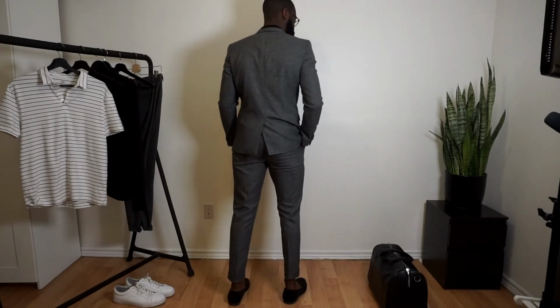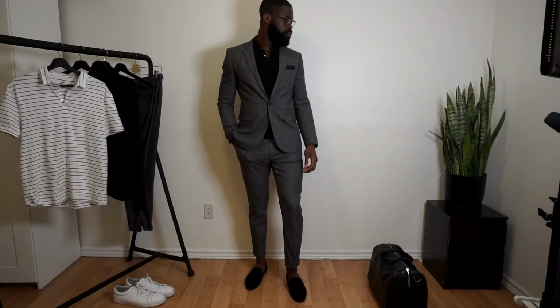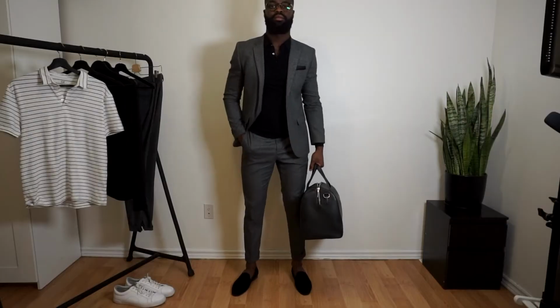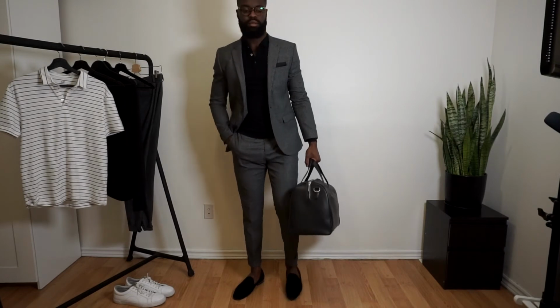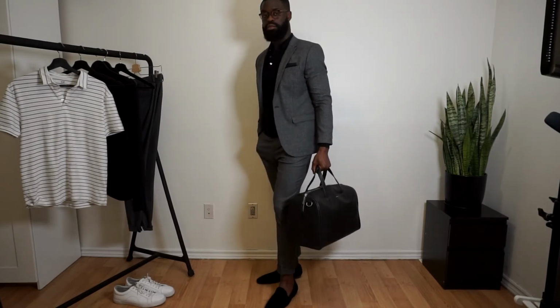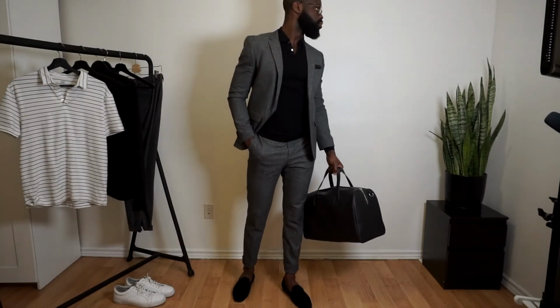So at the top and bottom, yet again, I have the quilted long sleeve shirt. This top is coming from Massimo Dutti yet again. They do have great products. I have the suit, and then I went back to the loafers, the Steve Maddens. I want to have that more similarity with my whole look and not have so much of a contrast, but more of a sleek look with what I have. And right there with the navy blue pocket square, complementing the whole look with the Steve Maddens. And this is what this look looks like.